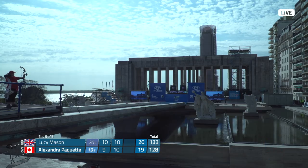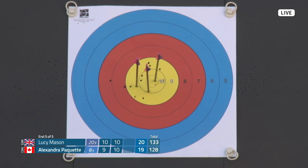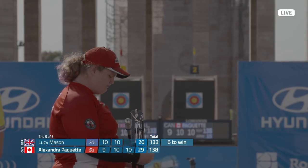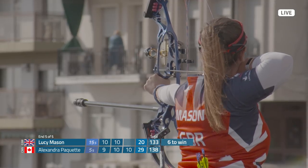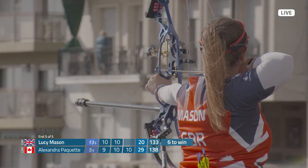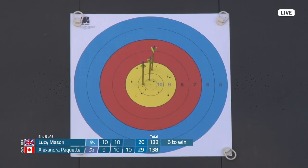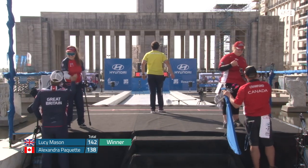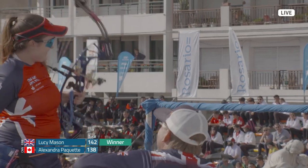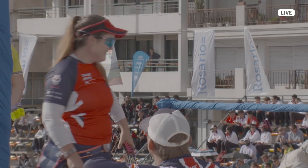One arrow to go for both archers. Nice finish. She's done everything she can there on the last arrow. And a 6 will be enough for Lucy to take the title. Nine. Yes. It's enough to win. Lucy wins 142-138. Lucy Mason is the compound women's world champion.